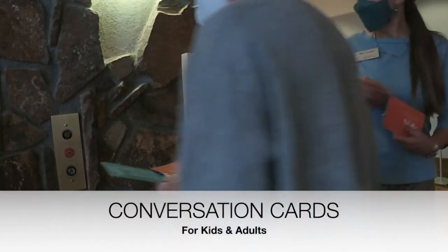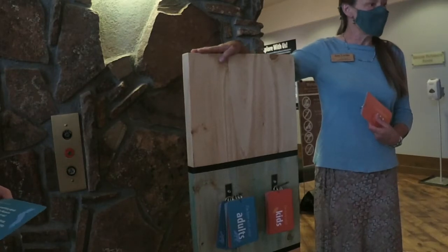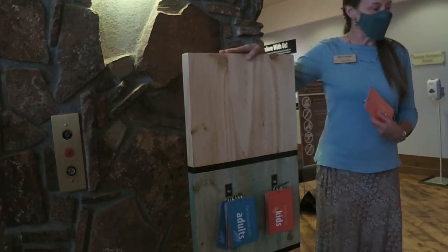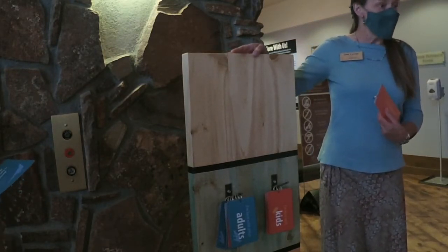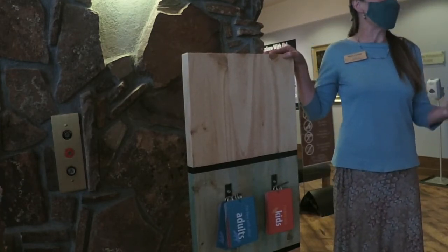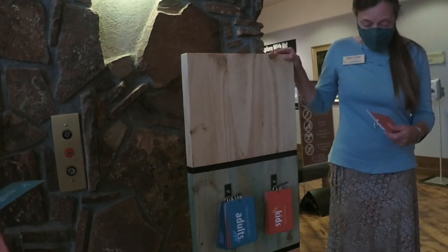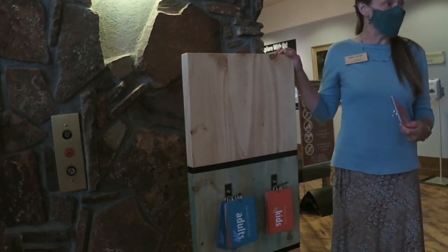Welcome everybody. I'm going to tell you about this new interpretive station here. This is something the education department put together. We started it last summer with the interns who were here last summer, and it has taken a while to get it completed and out here. But we call them conversation cards.